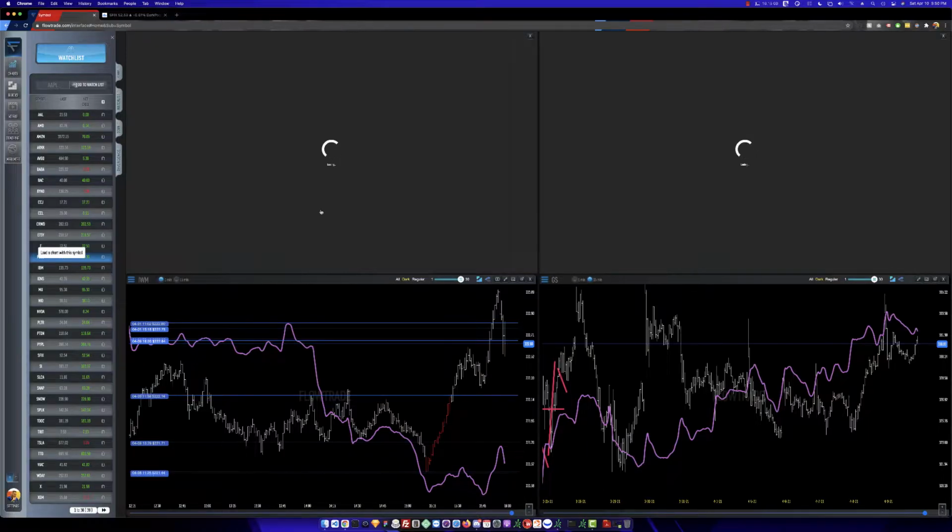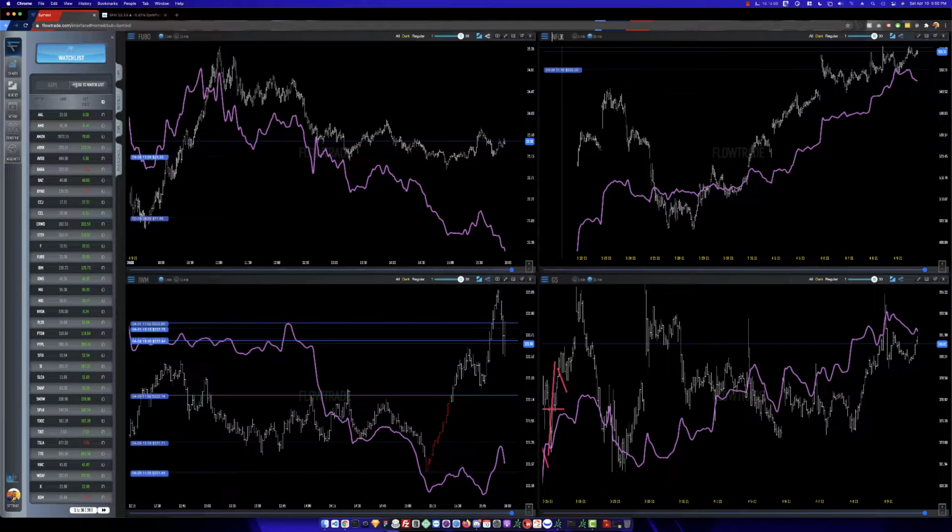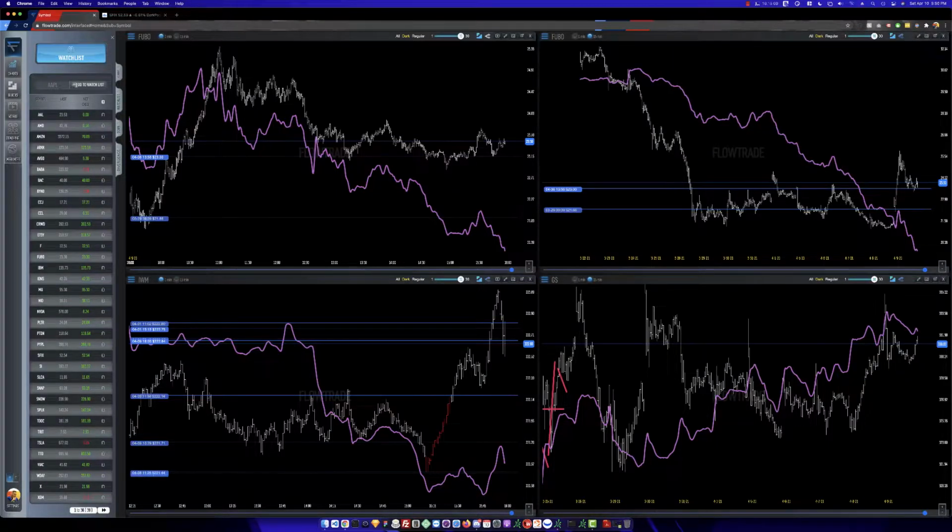FUBO. There was some news that came out on it. I believe they're being sued or something like that. But they also recently won the national soccer contract, something along those lines. Looking at the algo, the algo has been selling pretty dramatically. We did come down and find support at this block level at $23. It appears the algo may be curling up a little bit, but it's still selling. We do have a divergence on the 15-minute chart here.